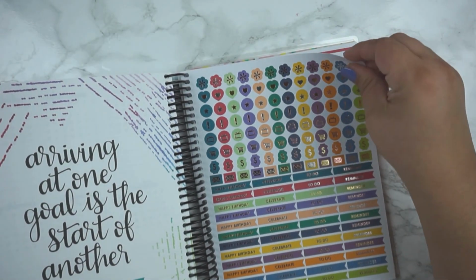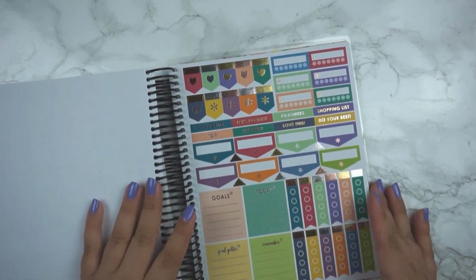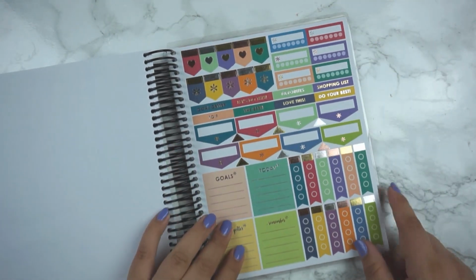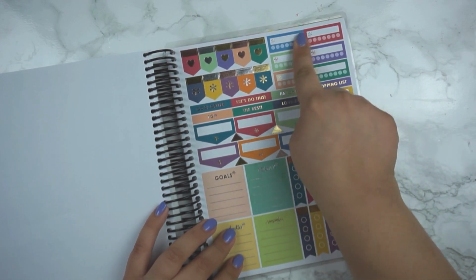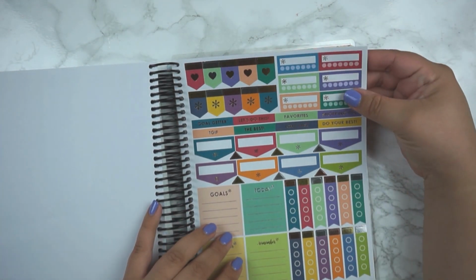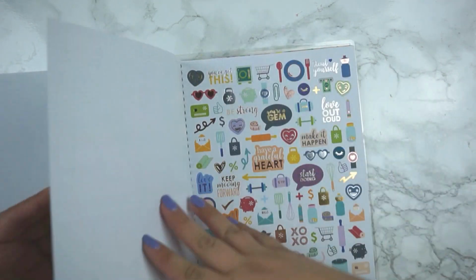You do get three different foils here, so that's nice. And then this is really cute as well. I love this. I think this is well thought out. You get some checklists, some boxes, these cool appointment type labels. You have some habit trackers, some flags. This is really cute. I really, really like these. And I didn't find any issues when I was looking at this. This page is actually cut really well.